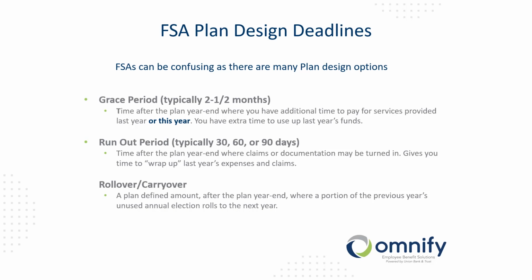As I mentioned previously, FSA plans are use it or lose it, so you will forfeit your funds at the end of the year if you have not spent them. However, your employer may offer you a rollover or carryover. This is a plan-defined amount after the plan year ends where a portion of your previous year's unused annual election will roll over into the next year if you've elected to have an FSA within that next plan year. That rollover or carryover will happen after your grace period and run out if those apply to you.